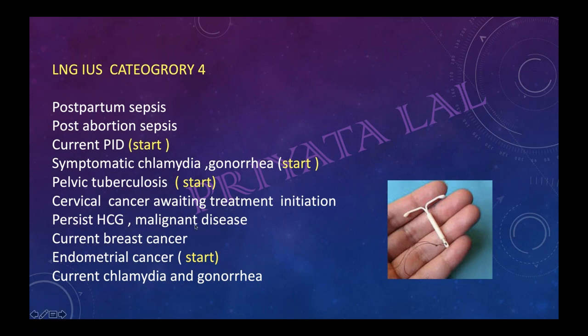Okay. And one more question, ma'am. Is there any category for endometrial cancer for continuation, if it is recognized after that? For the start, it is category 4. Is there anything for the continuation? No, they have not specified it. So whatever I have put is from the UKMEC tables only. Not a single word I have added from my head. Yes. Okay, ma'am. Thank you, ma'am. Thank you. Okay. Any other question?